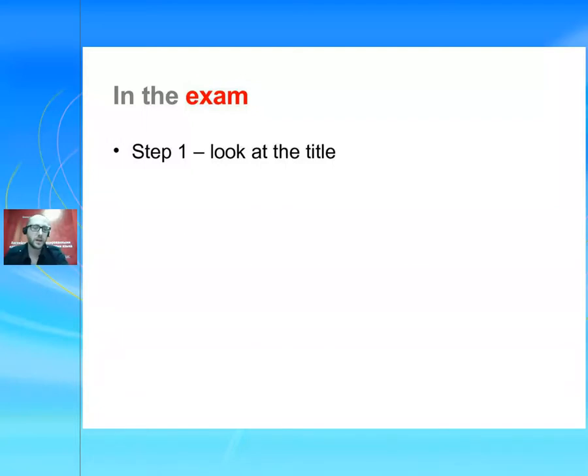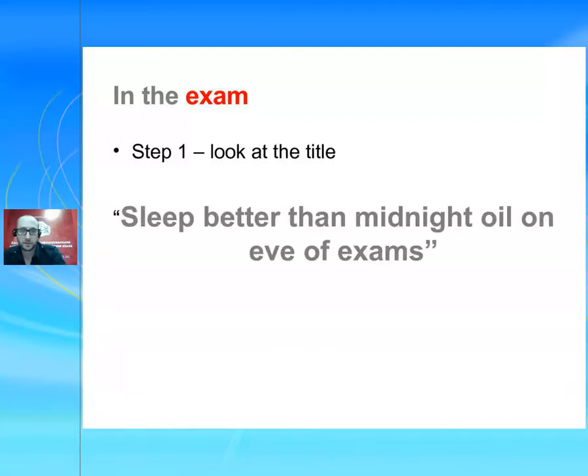Let's look now at an example of a title here. So what have we got here? Sleep better than midnight oil on eve of exams. We can immediately understand the meaning of some of these words. Obviously, sleep and midnight and exams are all familiar words to us. But put together in that sentence, the title sounds a little bit confusing. Sleep better than midnight oil on eve of exams. Does that help us to understand the meaning of the text?